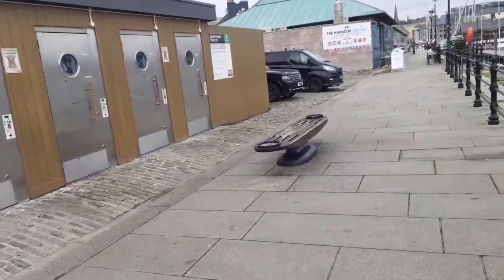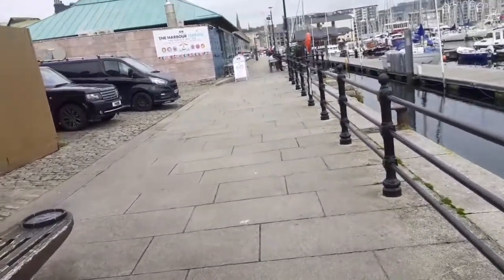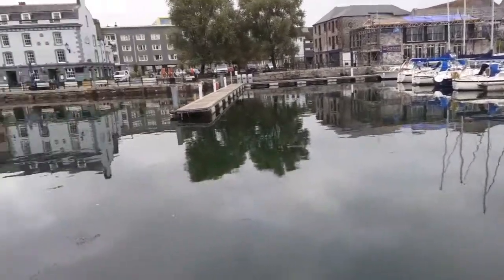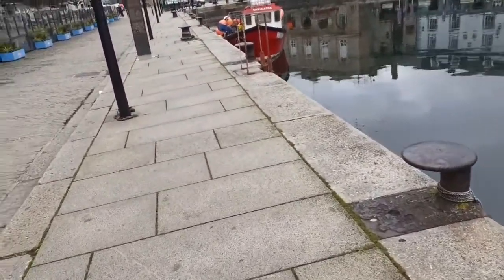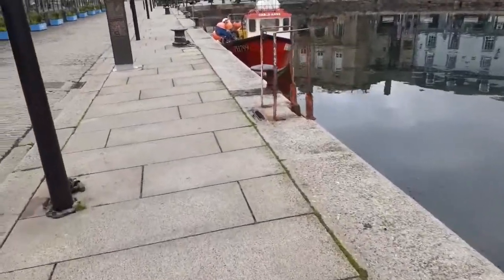More toilets. You're doing well, Plymouth. You really are. Apparently this is where all the tall ships used to dock, and obviously this probably wasn't built up, so you're either on a boat or you're probably standing in mud.